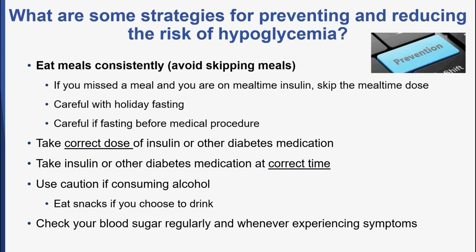So what do we do with that data? What are some strategies to prevent and reduce the risk of hypoglycemia? Well, you can eat meals consistently, meaning try to avoid skipping meals frequently, or come up with a strategy for when you do skip a meal. If you're on mealtime insulin, it might be recommended to skip that mealtime dose because you don't need the insulin to cover the rise in glucose from food.